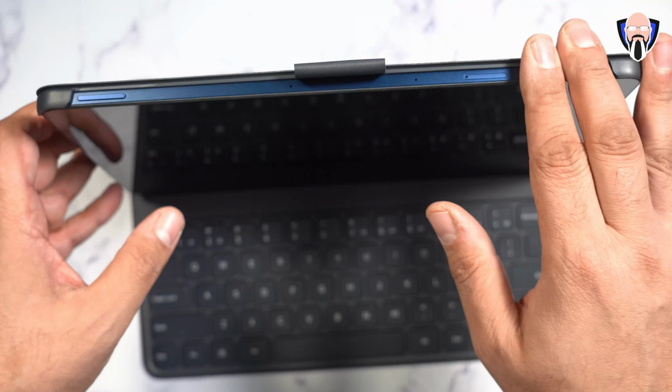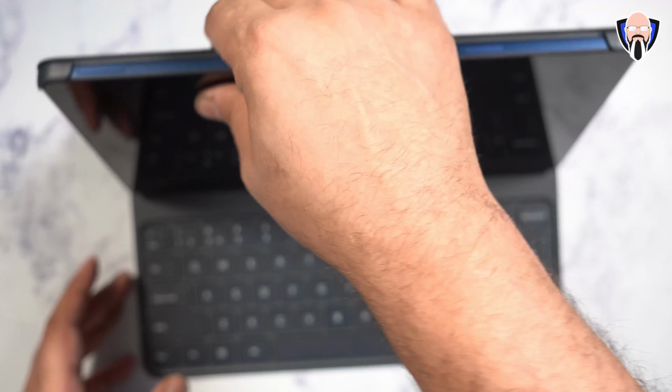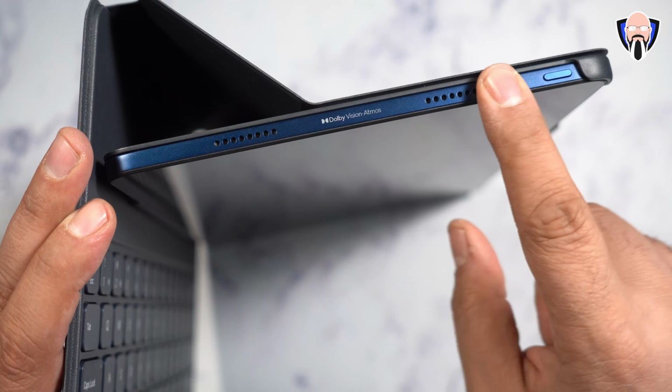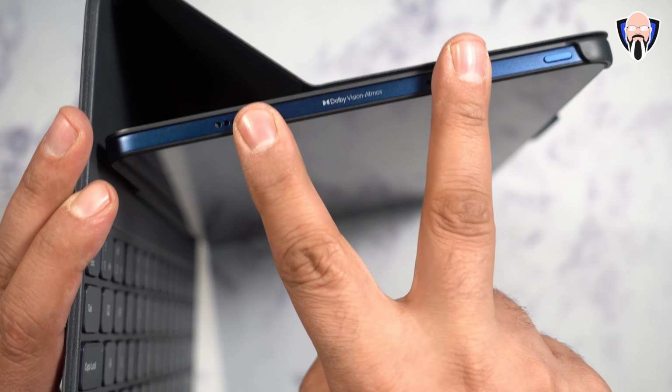There is no way of charging it through the actual unit itself. That's one thing to keep in mind. So it's probably going to be one of the USB-C port version of it. The power button, the speakers on the side, quad speakers on both sides, right side and left side.